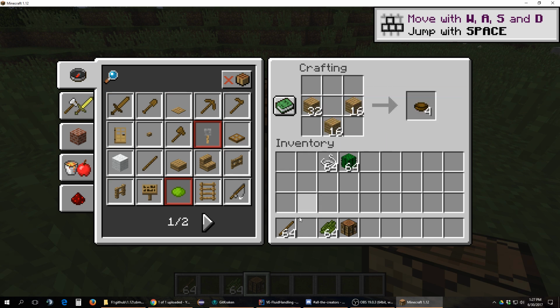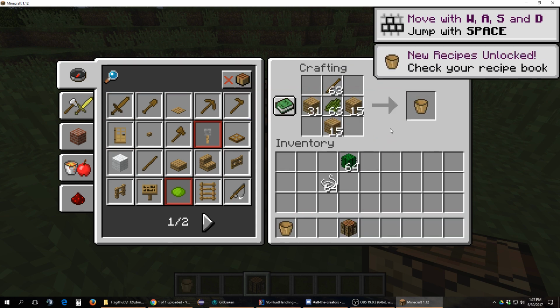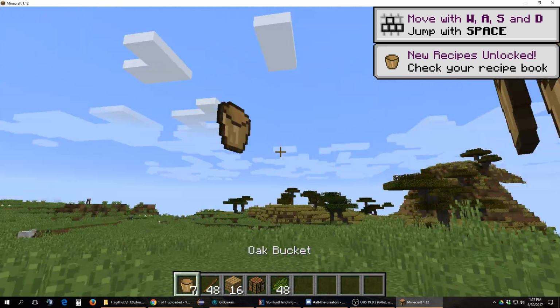Click, click, click. Sticks. Cacti. Bucket! All the buckets! Buckets. Buckets for days.